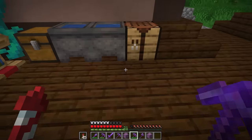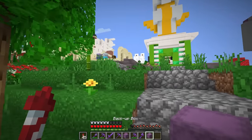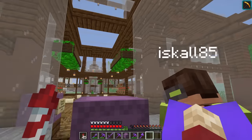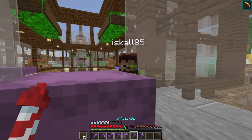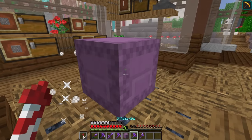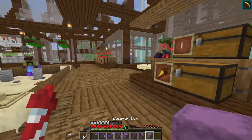This is unenchanted, so this is the prototype backup box. And I could even sell these... Whoa! Blimey. Do you mind? I could even sell these individually for a little bit more to encourage people to buy the backup box.